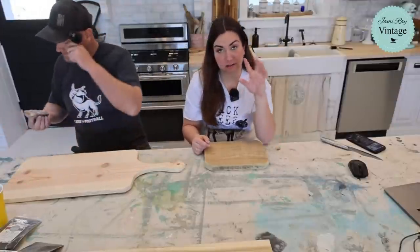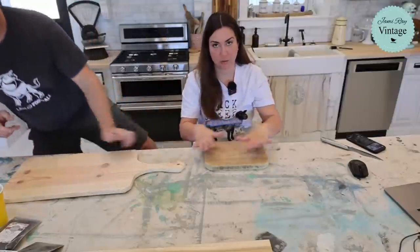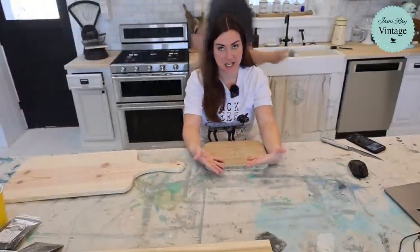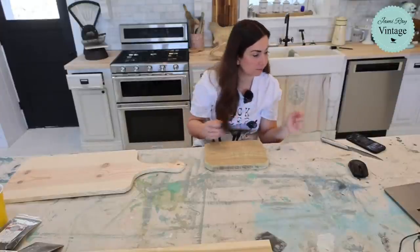Pro tip, you could put a transfer on it, seal it with what you want, then on the opposite side, make that food safe. So people could use one side for decor, and when they're ready to cut, they could just flip it over and use the other side for food. That's what I would do. I think that would make the most sense.